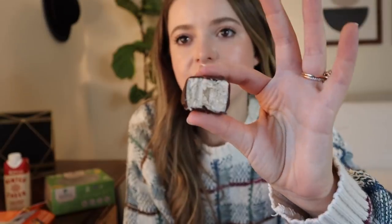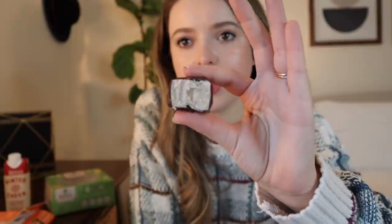Okay, kind of like truffles. They're meant to be refrigerated. They're kind of already melting a little bit just from the drive home. I'm gonna give this a taste, and we'll take a look on the inside. Interesting. It really is like a cookie dough bite. That's what the inside looks like. It's basically completely raw cookie dough, essentially.